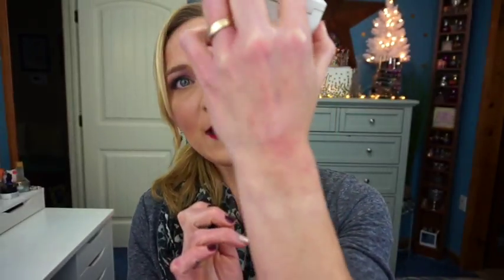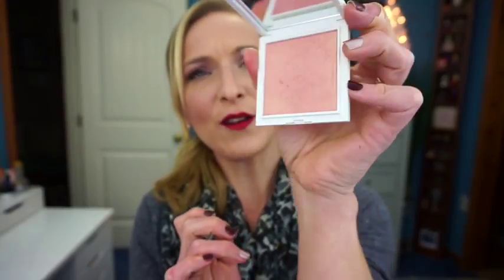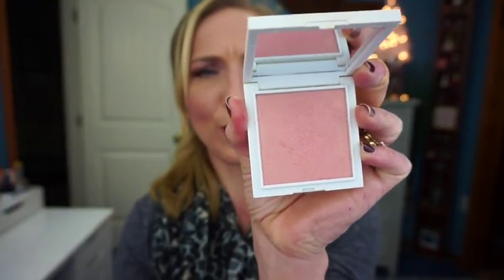I don't like this as a highlighter. I think it's a terrible highlighter, to be honest with you. I don't feel like it does a good job highlighting at all. Let me go ahead and swatch it for you. It's just very, very chalky. There it is on my hand. I don't know if you can see it or not. It's just a very chalky consistency. I don't know if you can see in the pan now where I've touched it. It just kind of peels up a little bit. It's just really, really chalky and gross, to be honest with you.